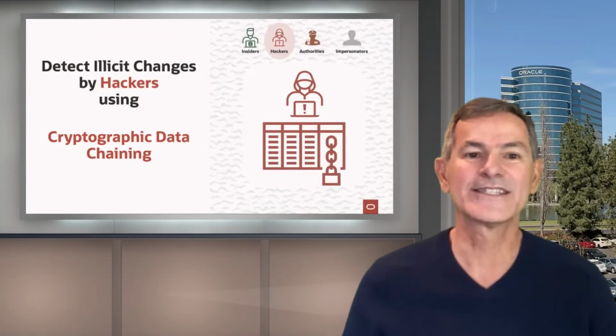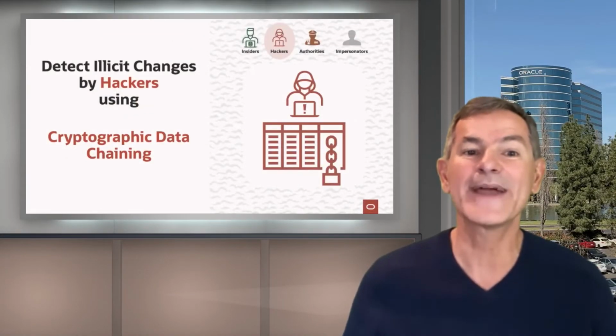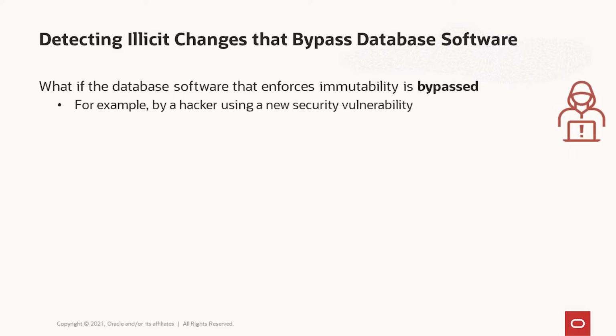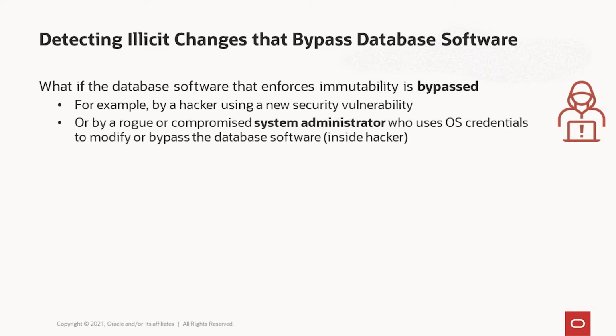Second use case, let's talk about detecting illicit changes by hackers by using cryptographic data chaining. So what happens if the database software that enforces immutability is bypassed? It can be bypassed, for example, by a hacker that discovers a new security vulnerability in the system, or by a rogue or compromised system administrator who uses OS credentials to modify or bypass the database software. We call that an inside hacker.